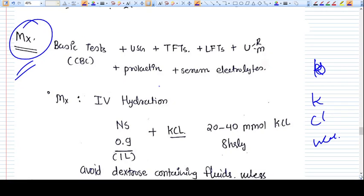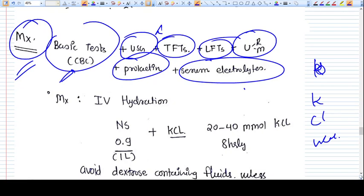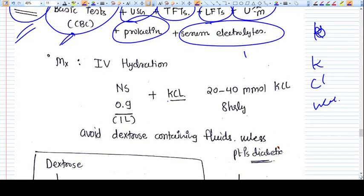First of all, we do the investigations, then we give the hydration. What investigations should we do? Basic tests: CBC and USG. Why do we want to do a USG? Because hyperemesis gravidarum is more common in molar pregnancy and multiple pregnancy, so we need to confirm whether there is any cause for this hyperemesis. Thyroid function test and LFT should be done, urine routine microscopy and ketonuria should be examined. Serum electrolytes must be done: serum sodium, potassium, calcium, and chloride. What is the management?